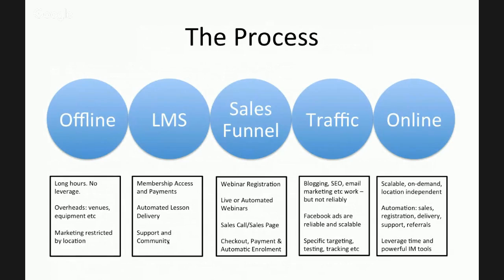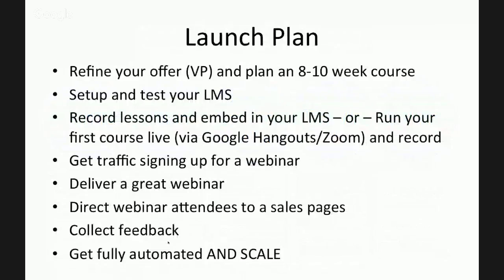So just to recap, right after this I'm going to talk about the launch plan, launching your actual online course. Offline, you've got long hours, no leverage, overheads, and restricted marketing. Online, you've got a scalable, on-demand business that's location independent. You can automate everything and leverage your time and powerful internet marketing tools. So how do you get there? The first part of the process is your LMS, which is your membership site, your automated lesson delivery, your support and community. Then you've got your sales funnel, and then you've got your traffic. So let's talk about the launch plan.